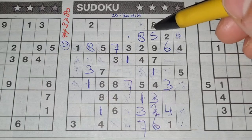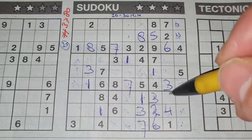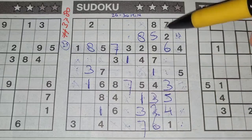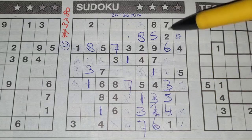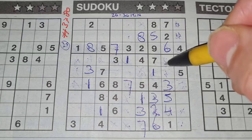Yeah. We have a 5 in this column, the 5 in the last column. So the column between, the only place for the 5 should be there. 2 numbers left in this column. The numbers 1, 2, 3, 4, 5, 6, 7, 8, and 9 are missing. Let me mark those 2 boxes.